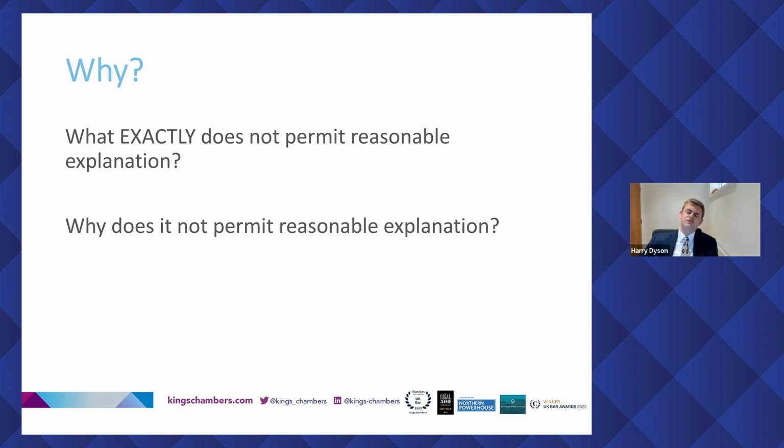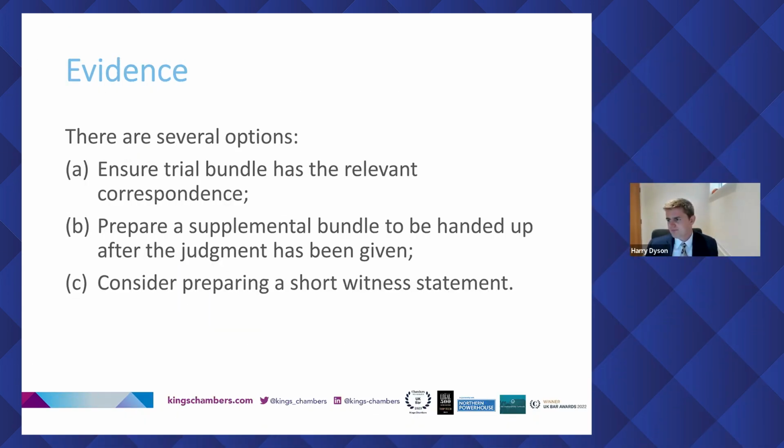So rather than looking for the evidence and the justification for the argument to start with, they will be able to focus on the authorities and really putting it all together in a concise argument. So, evidence. Ensure where possible, obviously with offers and whatnot that won't be possible, but ensure the trial bundle has the relevant correspondence. If that's not possible, or there's too much of it, consider a supplemental bundle, which can be handed up after judgment has been given.